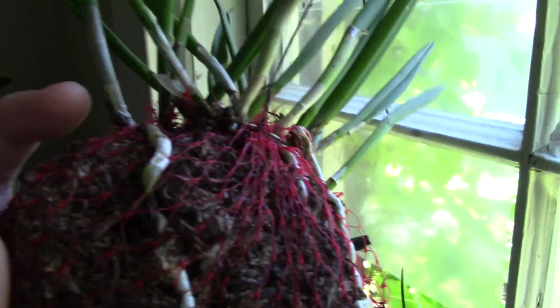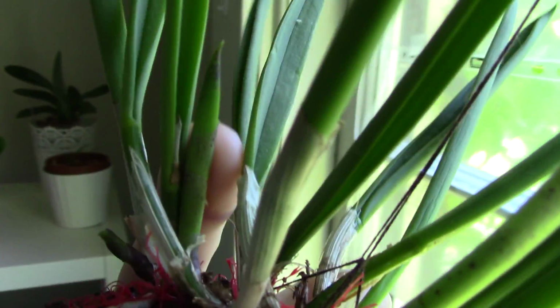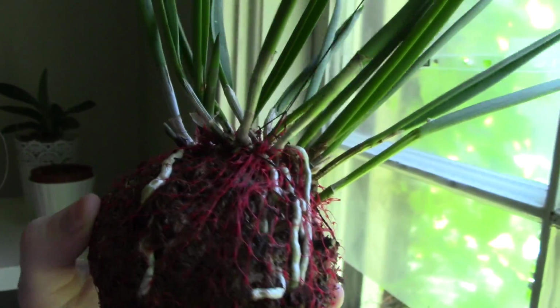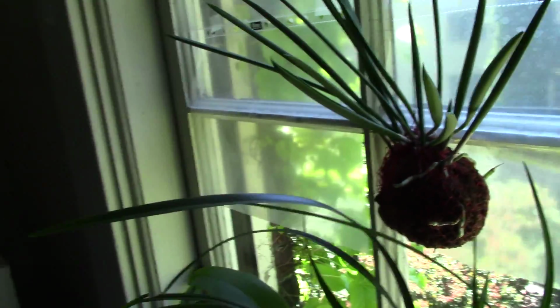And we have, look, more new growths. We've got this new growth and this new growth. Do you see those? So we've got 4, now 5 and 6 new growths coming out of this plant this year. This is a really good plant, grows like a weed, and I don't live in that hot of a climate, but look how well it's doing for me.